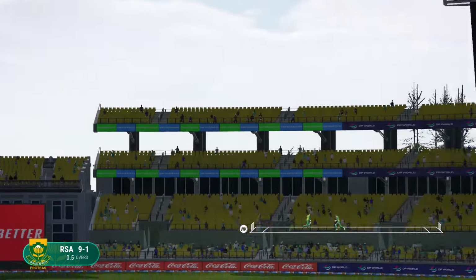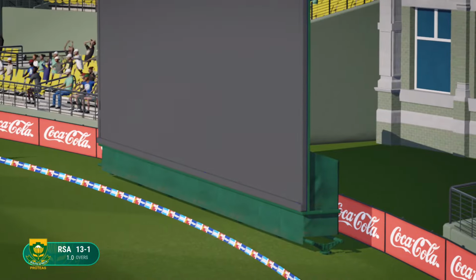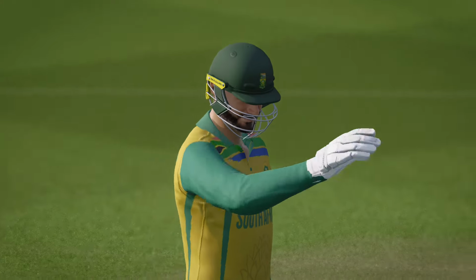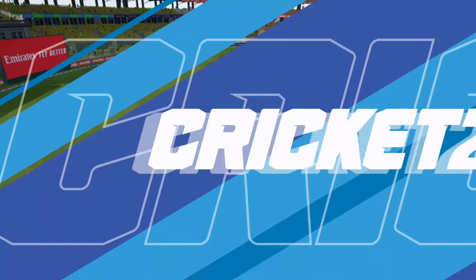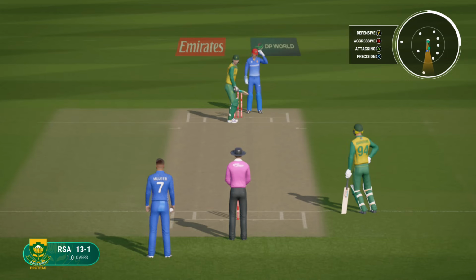Great shot. A lovely flowing on drive there. No problems at all getting it to the boundary. That's the over. South Africa, 13 for 1. Rahman from the Bay End.